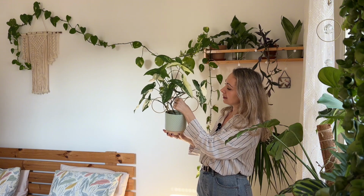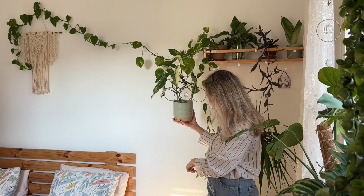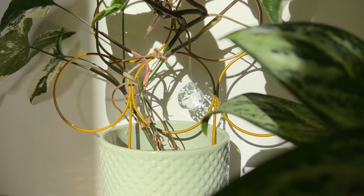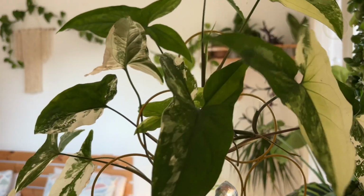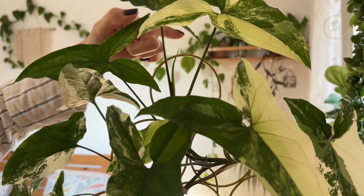And I added this cute crystal here. Also, it doesn't come with the trellis, but I added it because this is a space that gets some direct sunlight. So of course I had to add a crystal there. And let me give you a closer look. There is a new leaf coming. This is definitely one of my favorite plants to grow. Do you see it?